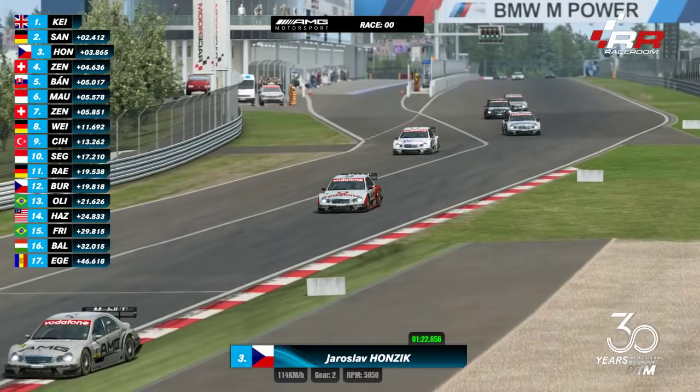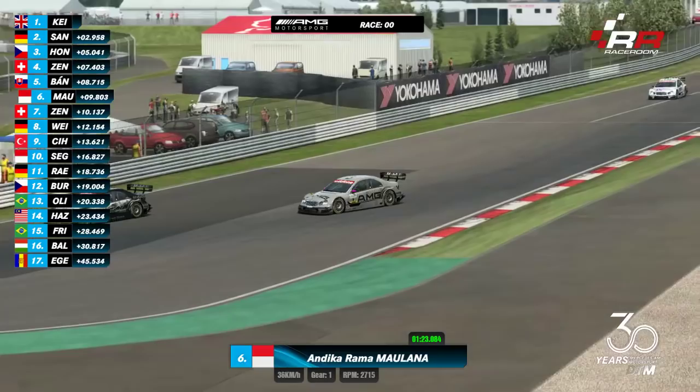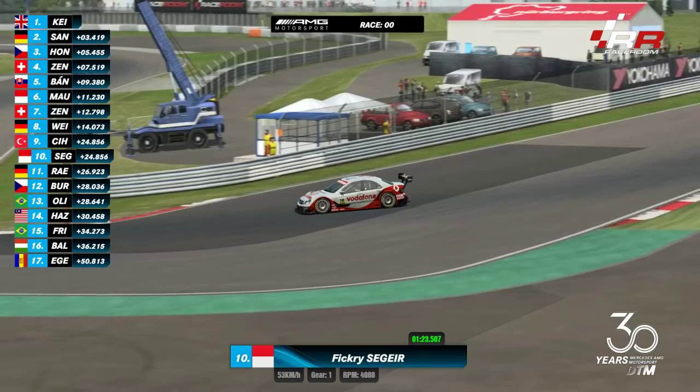They're followed home by Manuels and Gaffin, and a brilliant drive from the Swiss driver, Benz Bunky, Andika Rama Maulana, Julian Kunze and Gaffin scoring points along with Johannes Weiss in P8. Emre Sheehan picks up a couple of points in P9, and it'll be Fenric Segir who picks up the final point in P10, beating out our two guys that were looking to score a point, Mikael Reichel and Lucas Buron.